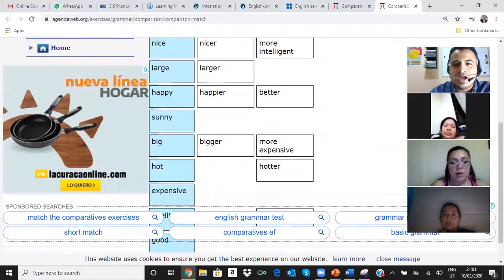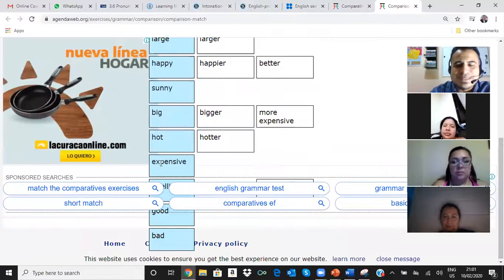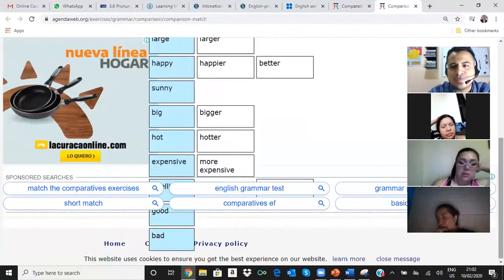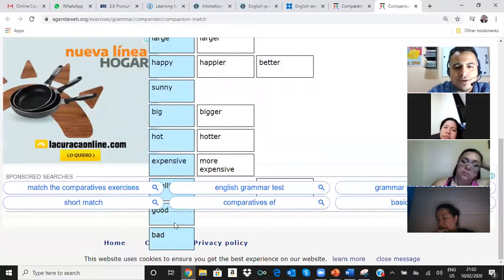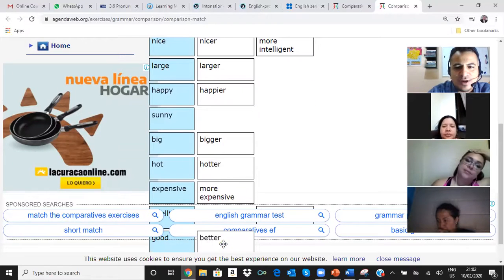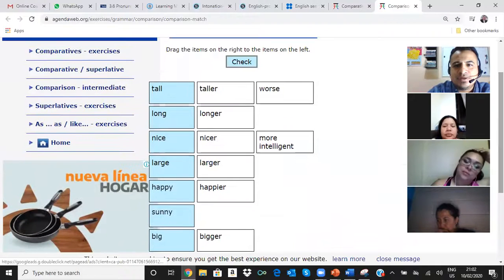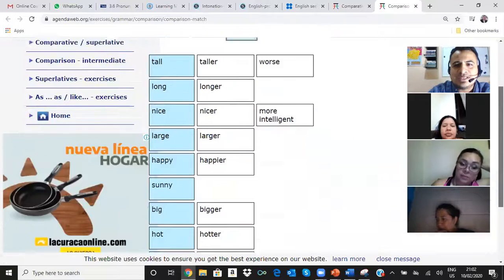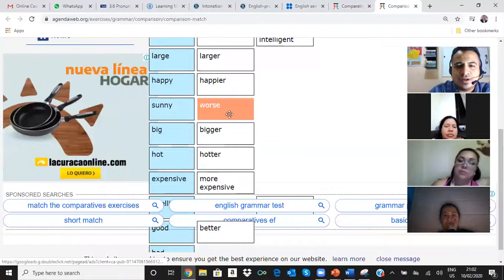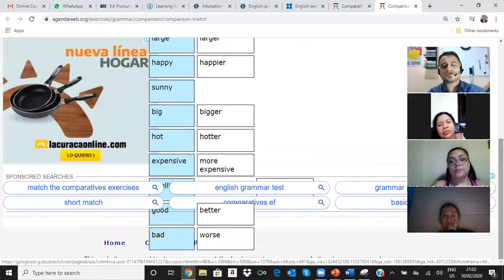Hot. Hotter. Very good. Expensive. More expensive. Ustedes notan que hay una palabra aquí adelante. More. Eso se lo voy a explicar. Se le pone more cuando hay dos sílabas o más. Expensive tiene tres sílabas. Entonces se le pone more. Okay. Next, we have good. ¿Cuál es el comparativo de good? Better. Very good. Bad. ¿Cuál es el comparativo? Worse. Yes, very good. Worse. Ese es el comparativo. All right.